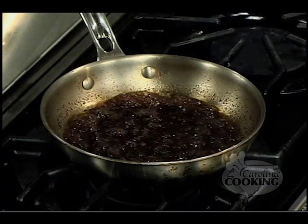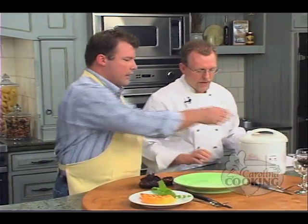Turn that down a little bit. Oh, the other way. So our rice in our robo cooker here is all done. It's ready. Okay, do you want to plate it up?